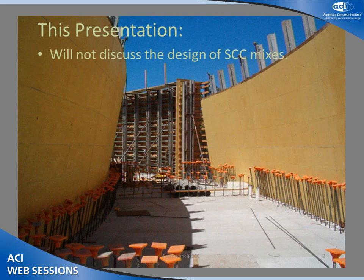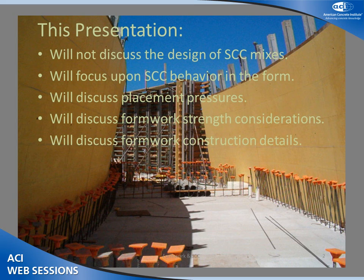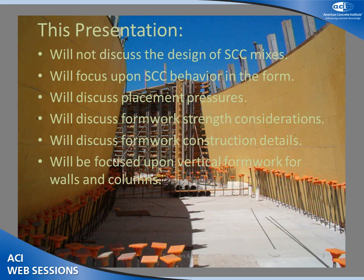This presentation will not discuss the design of SDC mixes. That's been covered in other areas. It's going to focus on the behavior of SDC in the formwork. It's going to discuss placement pressures, and we'll also discuss formwork design with regard to the placement pressures and other formwork details that are important to consider that are unique to using SDC. And it's primarily, of course, focused upon the vertical application of SDC.